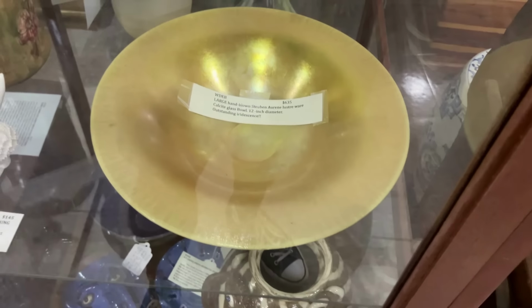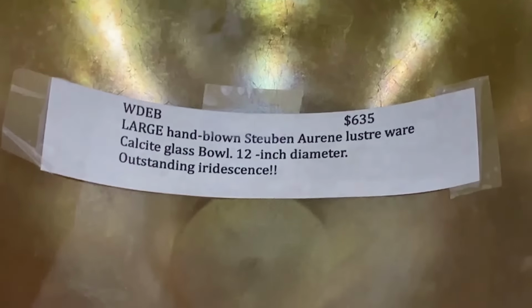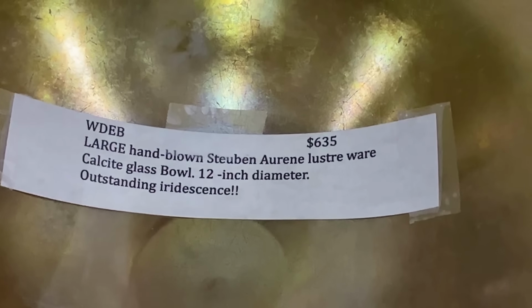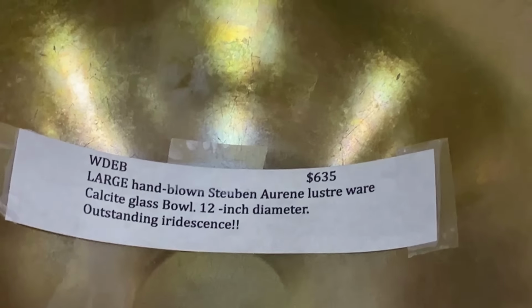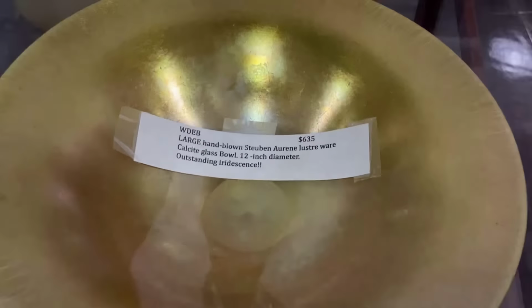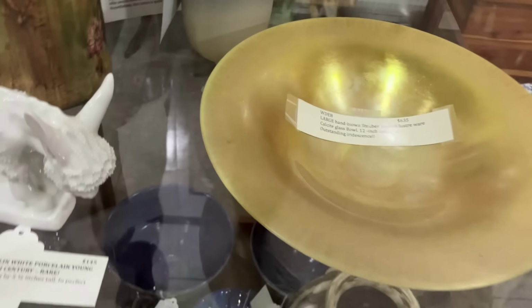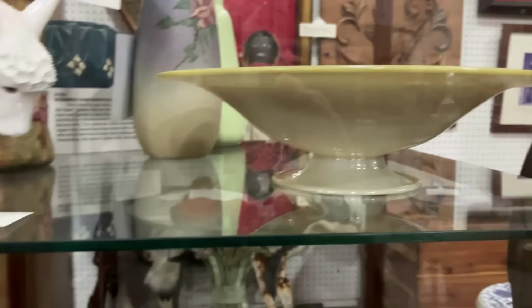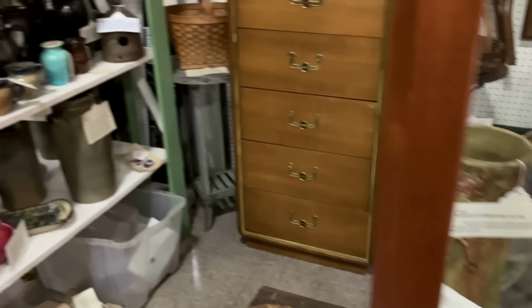I should be so lucky one day. Large hand-blown Steuben Aurene lusterware in stretch. Look at that. 635. I want that. But I'm not having it.